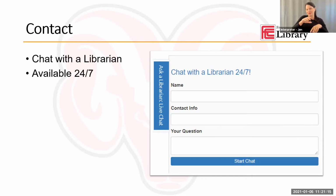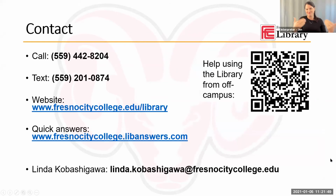We give a lot of them information about our website and our services, so they can answer a lot of that information as well. If they can't answer it, they refer it to us, and we get back to you as soon as we see that ticket created. But if you sign on to chat, you will talk to a librarian 24/7. It can be 3 a.m. and you will chat with a live librarian who can help you with whatever question you have. So look for this little blue tab, Ask a Librarian Live Chat, and you can use that at any time of day.